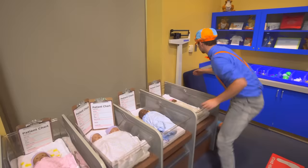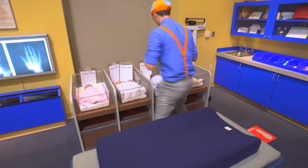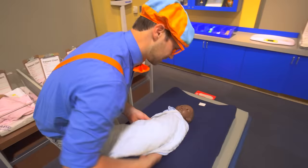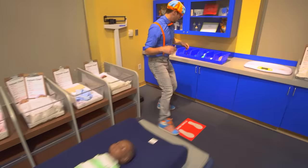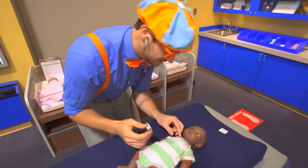Okay, first, we need to get this table nice and comfy for Damon. Put this on right here. Okay. Damon, here we go. Hey, Damon. Okay, how are you? Okay, let's put Damon on this comfy pad right here. Perfect. Hey, Damon, it's gonna be a little chilly. I have to take off this blanket. So, we can then use this stethoscope on Damon. A stethoscope is used to check the heartbeat. Ready? Here you go, Damon.